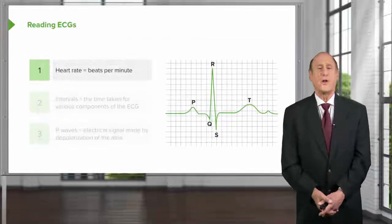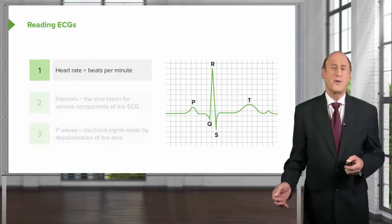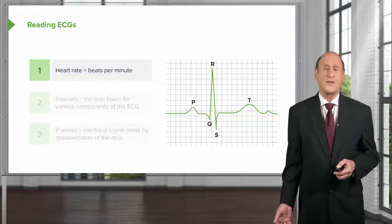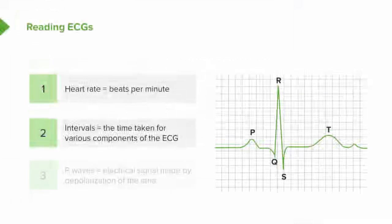So the first thing you're going to look at is going to be the heart rate. That's the number of beats per minute. I'm going to give you a rule for how you can calculate the heart rate from the EKG. Of course, it will already have been calculated for you if it's a computer-read ECG. Then we're going to do the various intervals. That's the various points on the electrocardiographic complex that you see on the right-hand side.